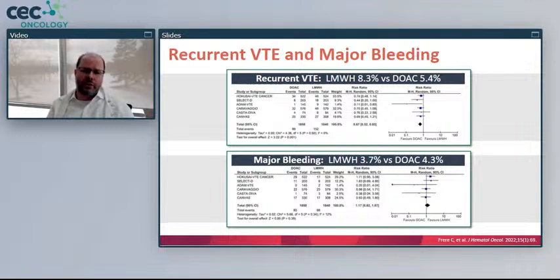The big difference was gastrointestinal bleeding, specifically upper gastrointestinal bleeding. So from a major bleeding perspective, patients receiving a DOAC may be at slightly higher risk of upper gastrointestinal bleeding. Therefore, if you have concerns about that, then maybe initiation of a DOAC may not be the right thing to do, but we'll come back to that when we look at clinical practice guidelines.